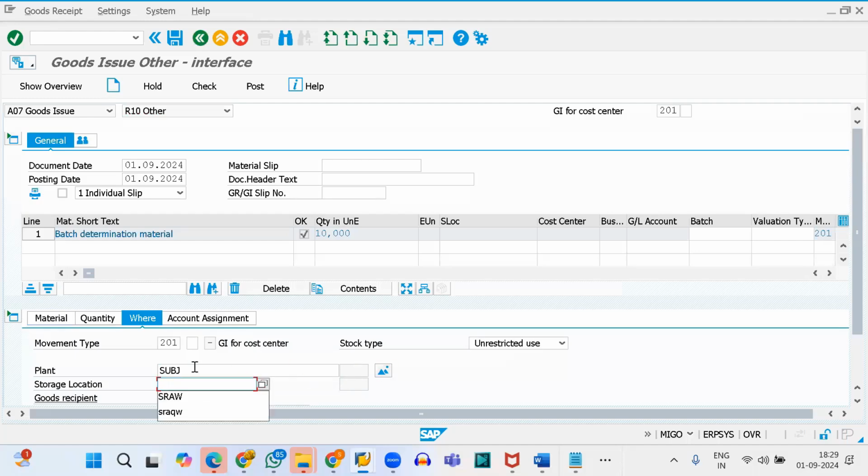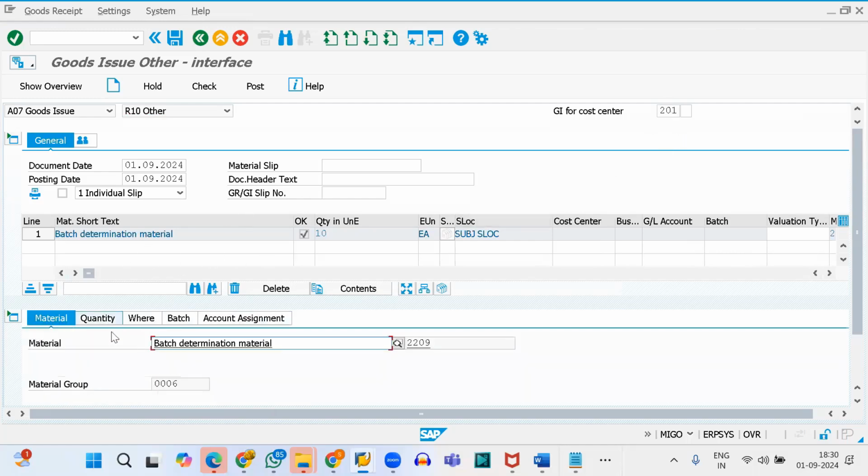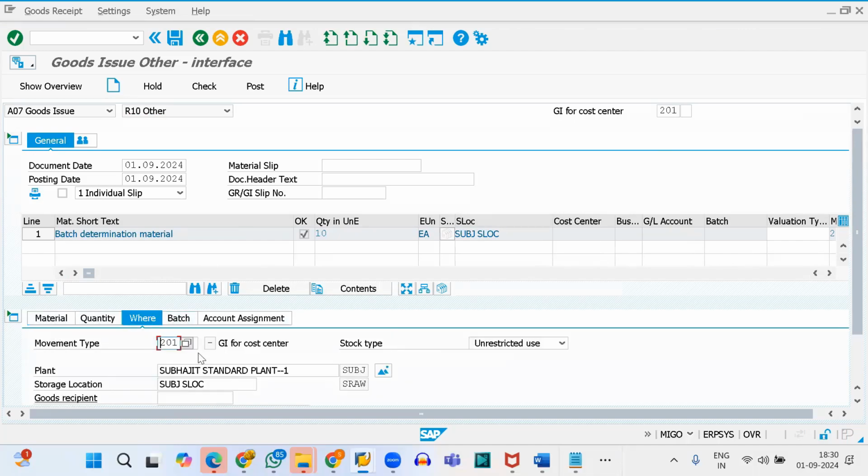from my plant, from my storage location. Here you can see one interesting thing: unless I put the plant information, this batch tab will not appear. Why? Because inside the condition table, we have already maintained that the batch will be triggered based upon three things. First of all, the movement type. Second, the material master, which we have already maintained inside the material tab. And the third one is the plant.